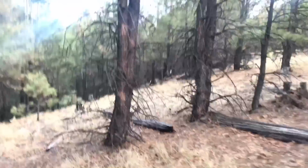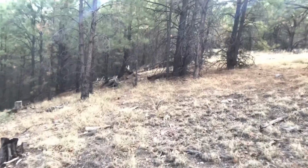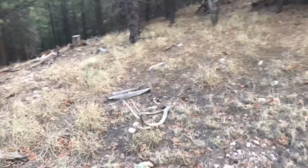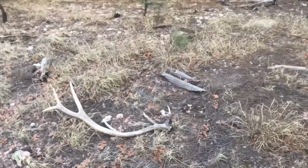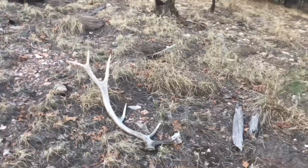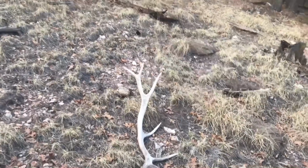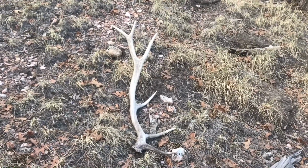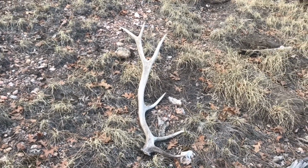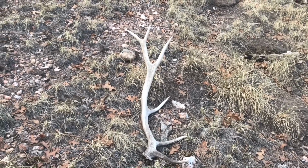Looks like a hard white, maybe. Little tiny 6-point. Pretty sweet. He's too small to be the match from yesterday. It's just crazy. We found so many sheds in here. I found another 4 today. Found 8 yesterday. So we'll have to keep coming back in here until this place just completely runs out.